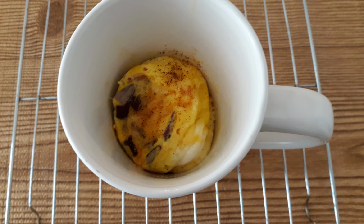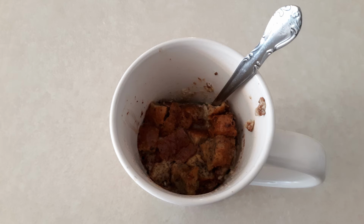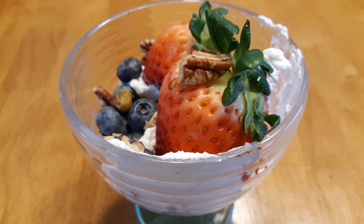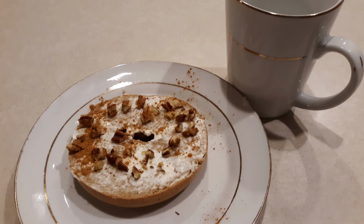And there you go. 9 quick, easy, tasty, keto-friendly breakfasts that eliminate all your reasons for not eating breakfast. Eat and enjoy.